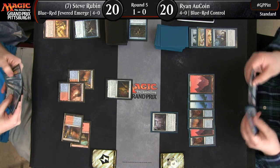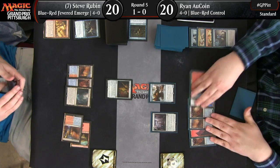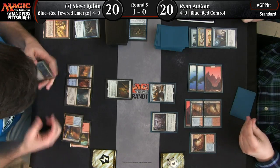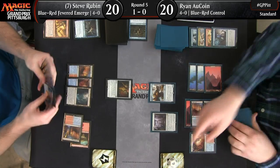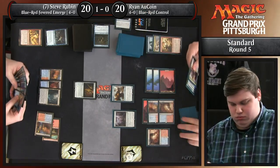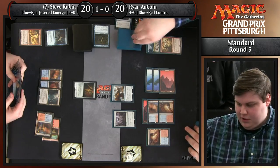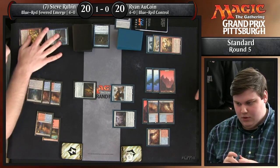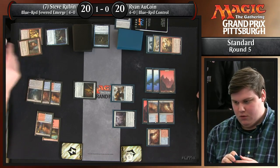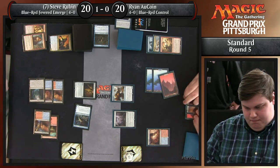But Steve Rubin's building his own Fevered Visions here with Key to the City. Yeah, Key to the City. There's a Sanctum of Ugin. Torrential Gearhulk is just coming down. Oh, yeah. Going to do another Glimmer of Genius and basically get to untap and start whittling away at Steve Rubin. So it's going to start and discard Cathartic Reunion and Prized Amalgam to bring back an Advanced Stitchwing.